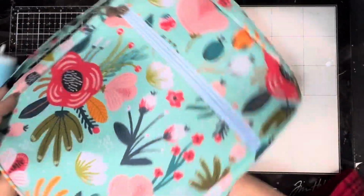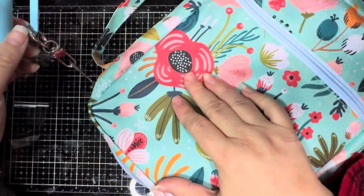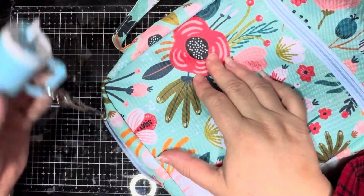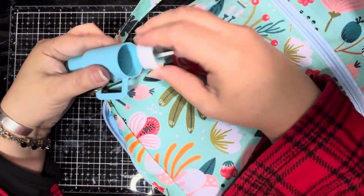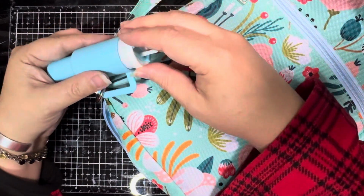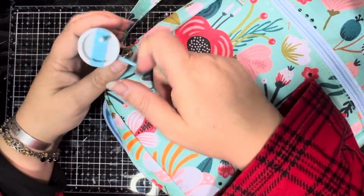So this is my journal bag. I needed a journal bag. And then I needed this cute little thing to put on the zipper. It's totally necessary in life. You put like a chapstick in it, or things for your journal. I thought that was adorable.